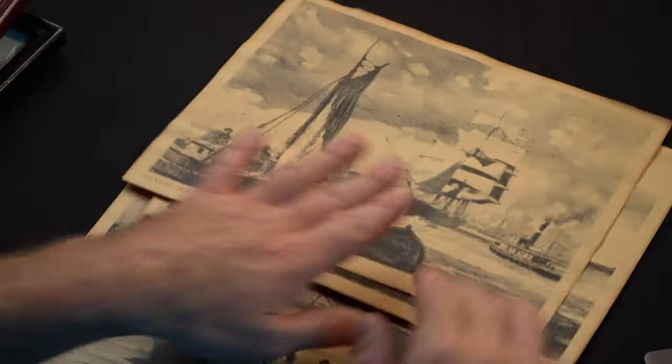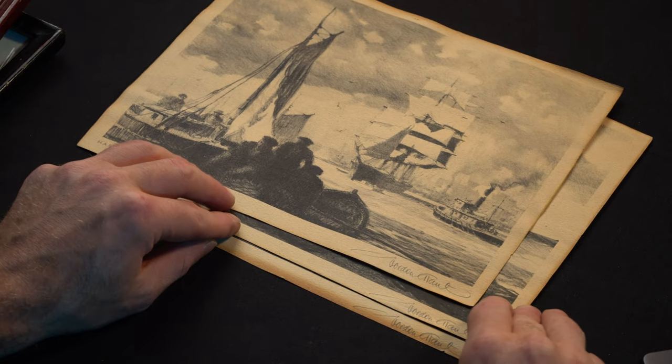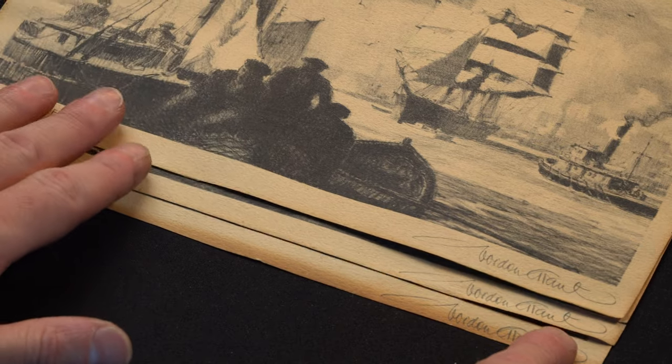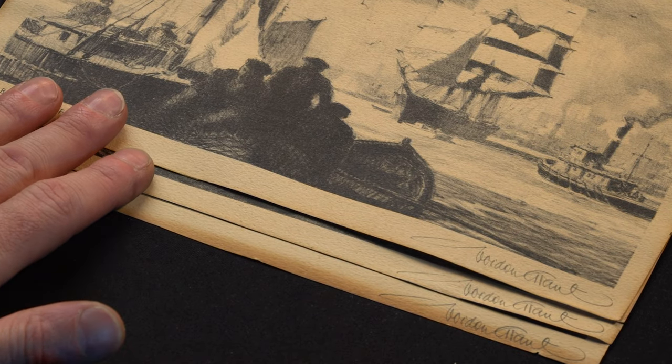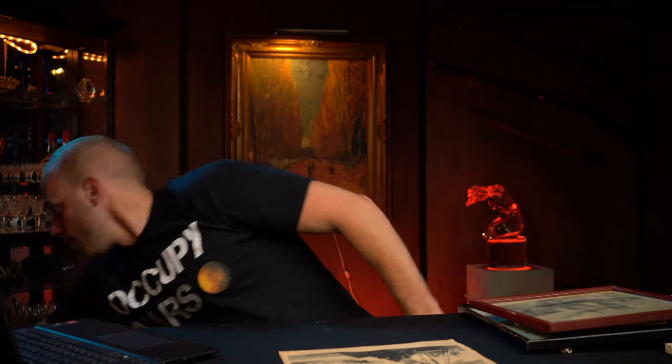I came home and I laid them all like this. And then you see right here how perfectly they're signed. They're perfect. And then I did the final test. Whoa!